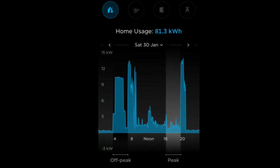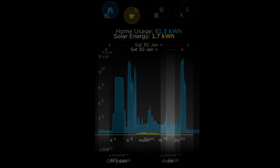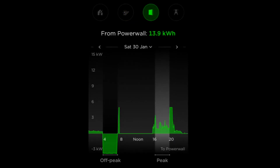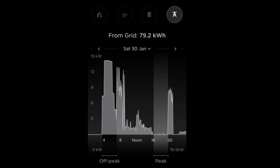Moving on to the weekend of Saturday the 30th of January, we had a home usage of 81.3 kilowatt hours, so quite high. We had a solar contribution of 1.7 kilowatt hours. We got 13.9 kilowatt hours from the Powerwall, and we had a grid pull of 79.2 kilowatt hours.